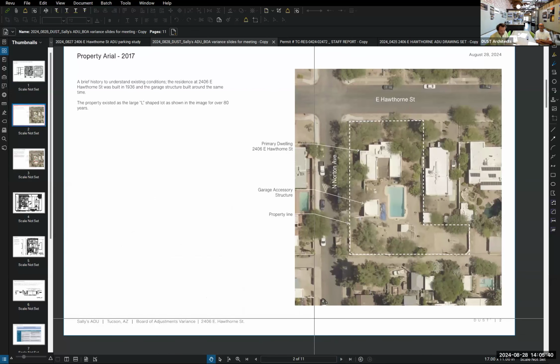So a brief history on the site. The residence at 2406 East Hawthorne Street was built in 1936, and the garage structure built around the same time. The property existed as this large L-shaped lot as shown in the image to the right for over 80 years. So we see the primary residence, pool, the detached garage structure that we're proposing to convert, and the heavy dashed line around to be the property line.